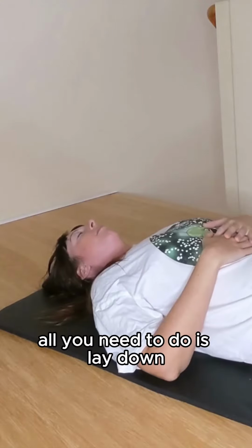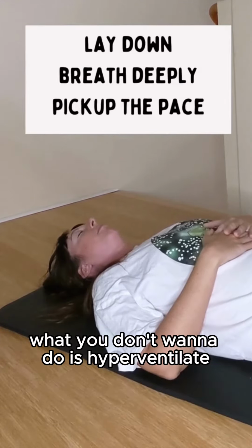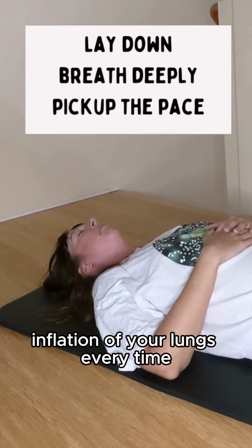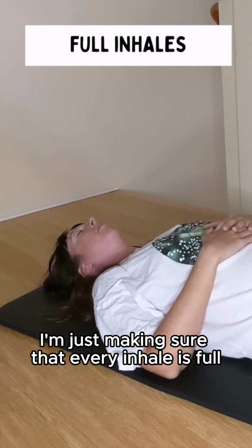All you need to do is lay down, breathe deeply, and keep the pace pretty quick. What you don't want to do is hyperventilate. So the trick here is to make sure that you have a full inflation of your lungs every time. Personally, I don't pay attention to the exhale most of the time. I'm just making sure that every inhale is full.